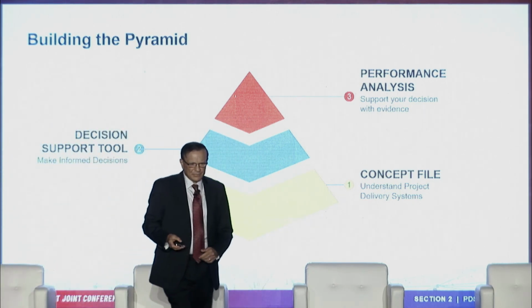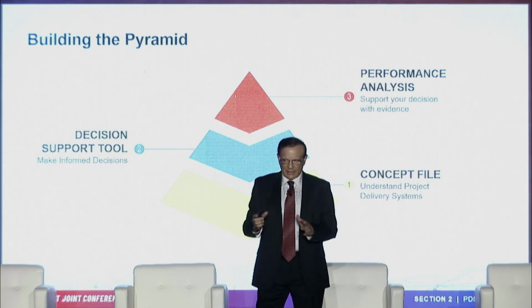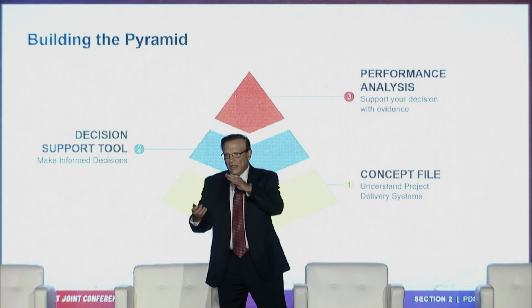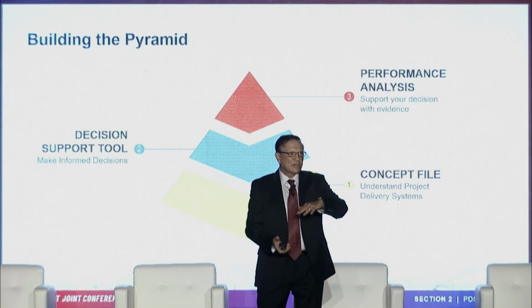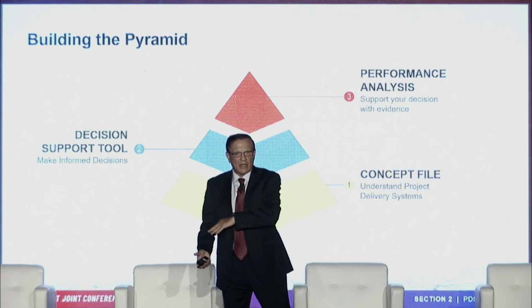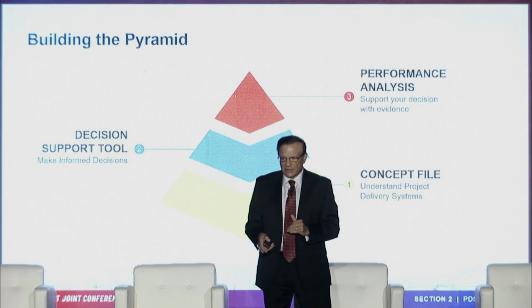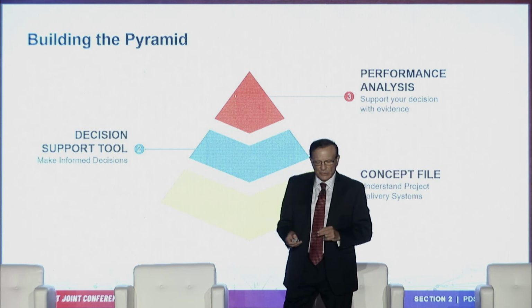So as Clark said, we have three basic deliverables that take the shape of the pyramid. The concept file, which is here are the different delivery systems, and then when to use it, how to use it, cost, precautions, things to avoid. We have that detailed in 4 or 5 pages for every delivery system. The second deliverable was the decision support tool, and we have 2 of them.